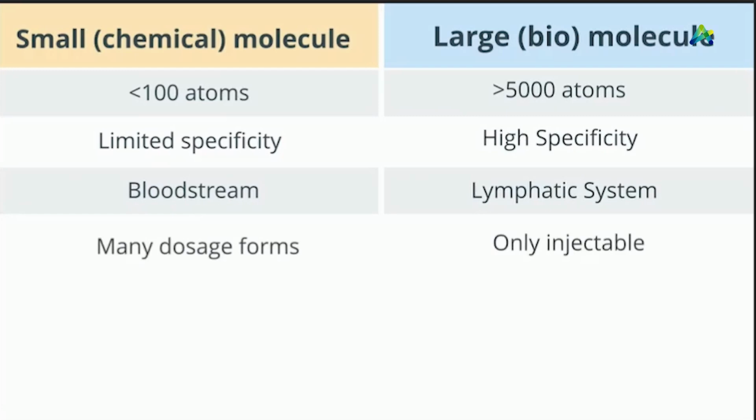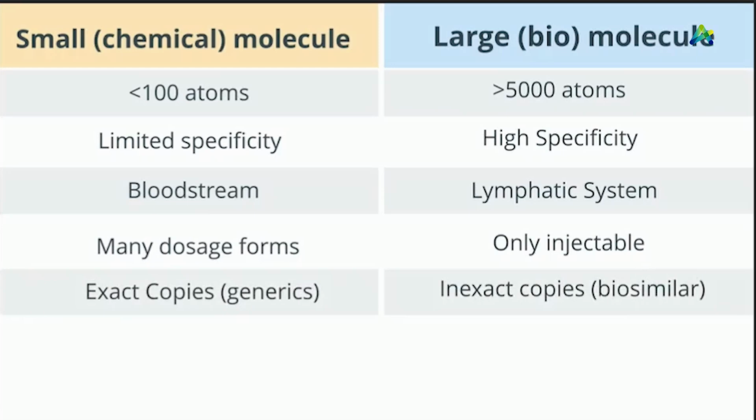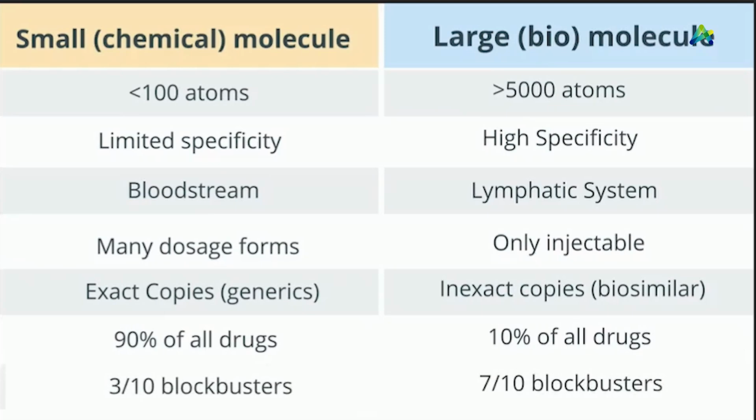It's easy to produce small molecule drugs which come in many different dosage forms. Large molecule drugs, on the other hand, are unstable and usually come as only injections with special handling instructions. You can reverse engineer and make exact copies of small molecule drugs called generics. Large molecules, on the other hand, are complex and, like all biological products, can only be approximated to biosimilars, never exactly copied. Small molecule drugs dominate the market currently by volume, whereas large molecule drugs are low in volume but high in profitability, paving the way for the future of pharmaceuticals.